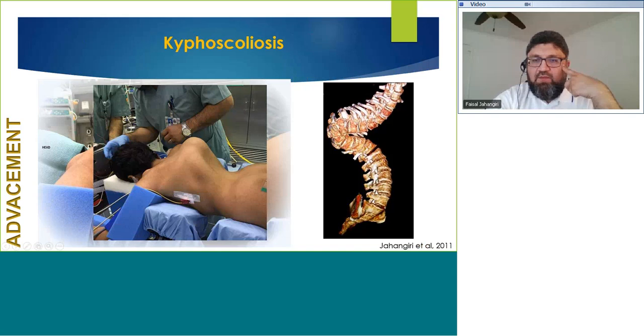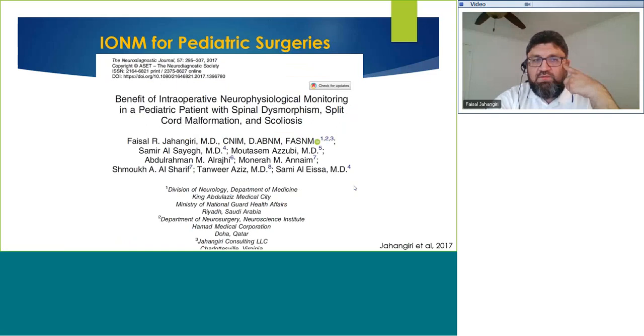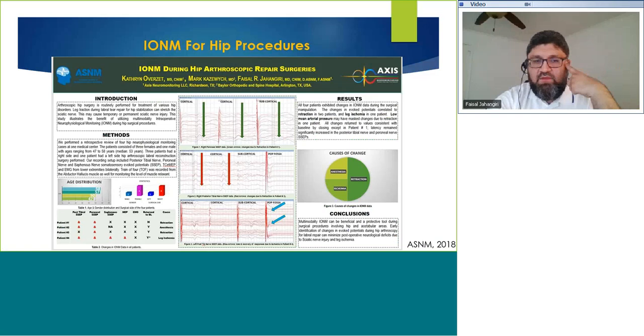Carpal sclerosis, again, if you have a patient like that, we published this paper, so utilization of neuromonitoring can be very good. Sacral tumors, and pedicle screw testing. From pediatric hip surgery, we did this study and identified retraction in 50%, anesthesia in 25%, and ischemia as the cause of changes in 25%. All of these patients had 0% postoperative deficit.